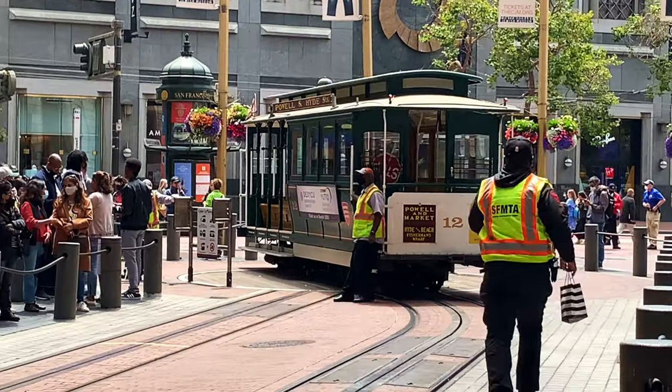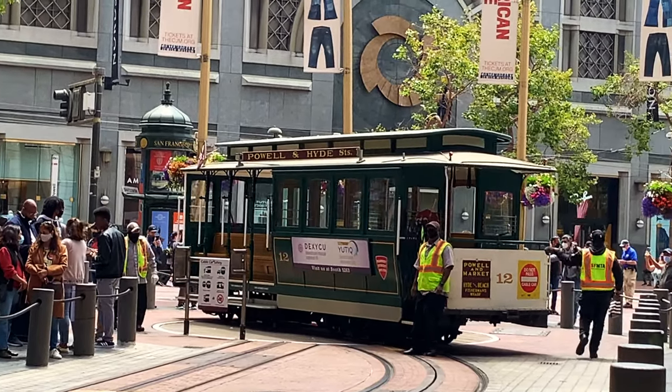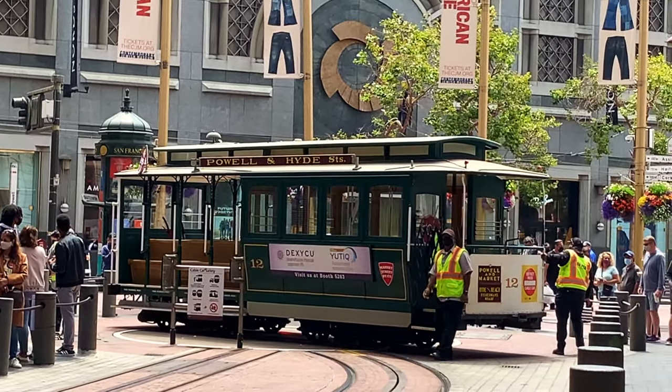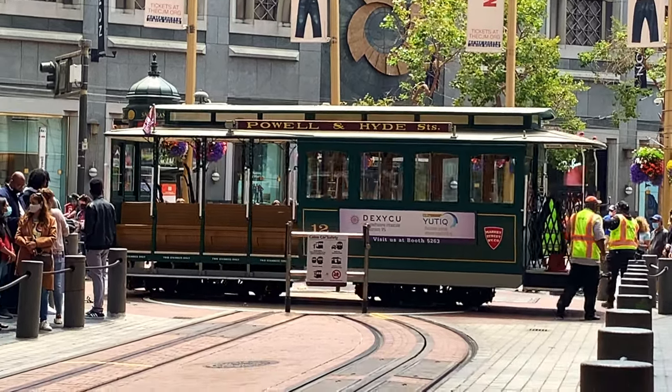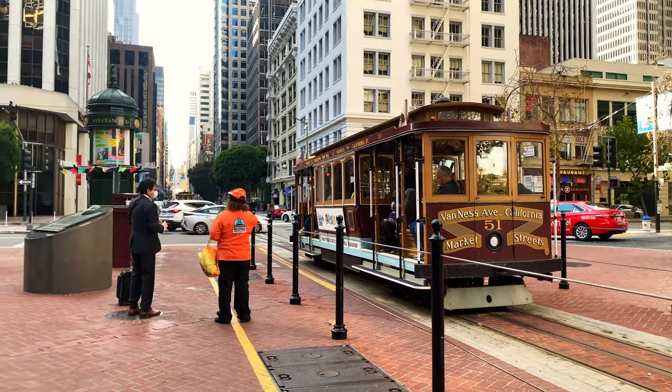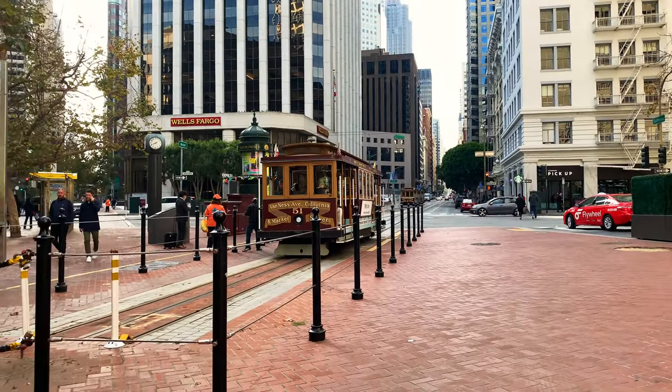If you notice, the Powell cars feature the older design and have only a single grip level, so they need to be turned around at the end of the line, as the grip man turns the cable cars. Meanwhile, the California Street cars use the later double-ended design from 1891 with two grips and no turntable.